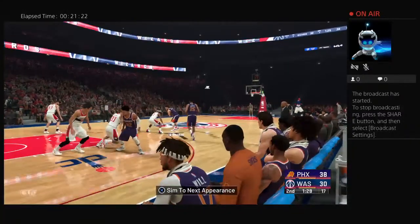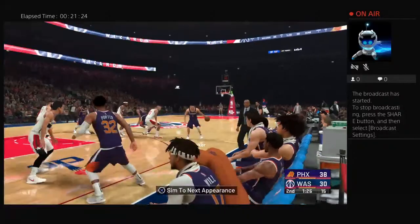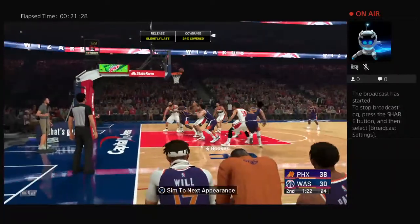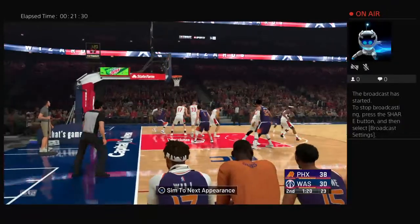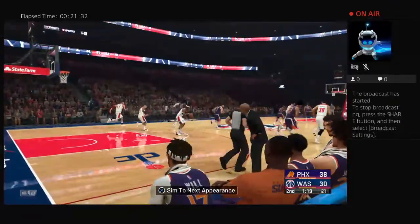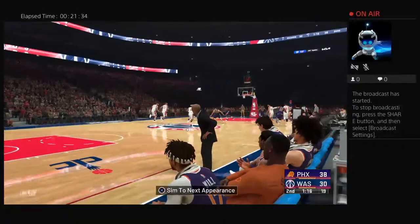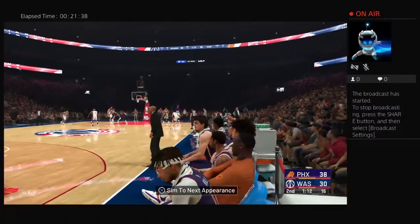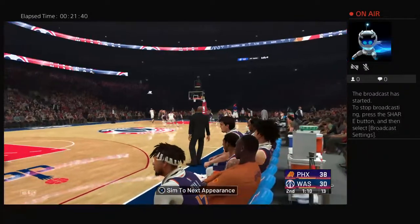Beal against Booker. Hard work on the boards. A lot of competition for that one. But he's got the length to be the first one, too. Pass to Forbes. Kuzma with the ball.